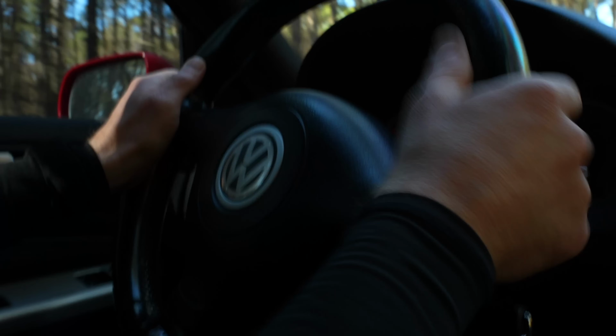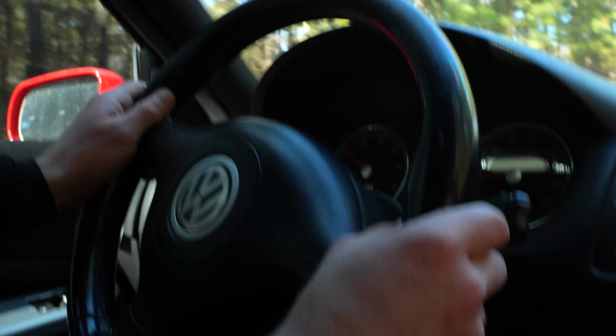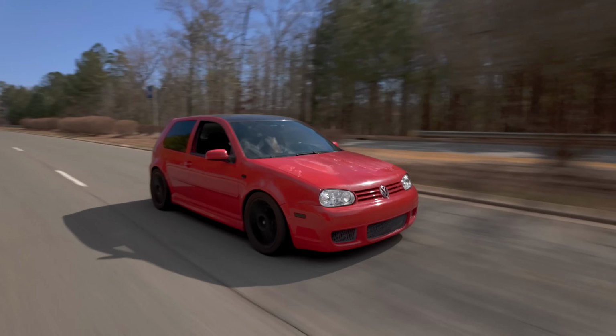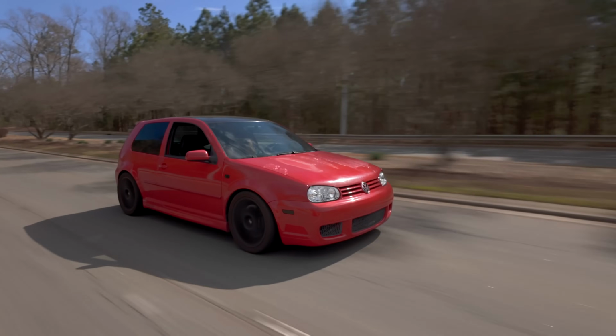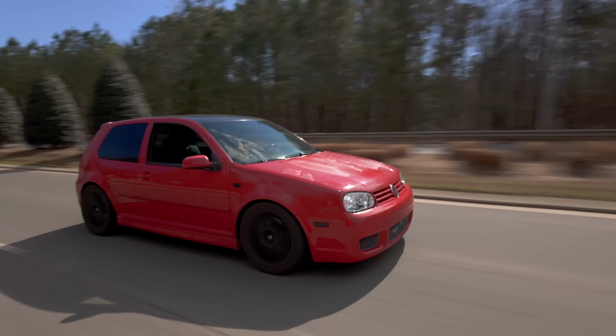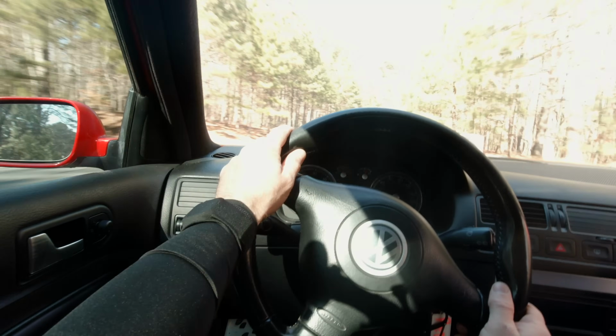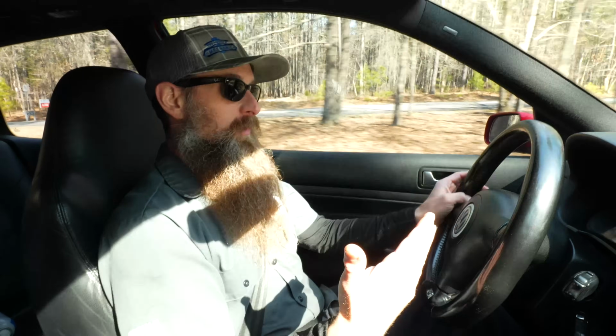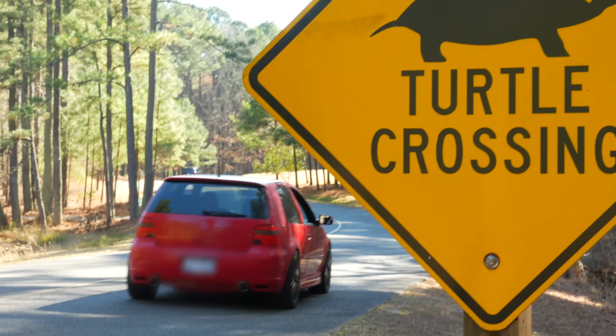Now, to me, the Mark IV is a better overall package, right? The interior to me feels better. The steering wheel, the shifter, the fact that it is a manual and you are a little bit more connected, the fact that it has hydraulic power steering versus electric power steering, the fact that everything's just a little bit closer and tighter, and it just feels like the small hot hatch type car that I think of when I think of a Golf. You got a 6-speed manual, box check.